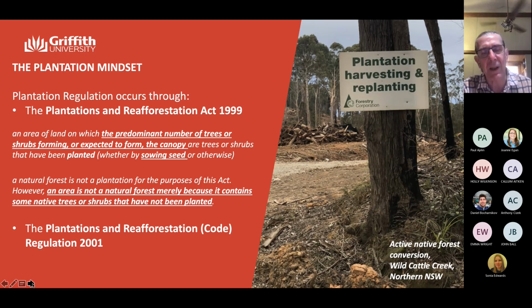So there, from the very beginning, you can see the danger as to the confusion between what is a natural forest and what is a plantation, and what the Act allows, particularly when it goes on to say a natural forest is not a plantation for the purposes of this Act. Again, that's fine. However, an area is not a natural forest merely because it contains some native trees or shrubs that have not been planted. And it is those some native trees or shrubs that have not been planted that are being destroyed across the landscape.